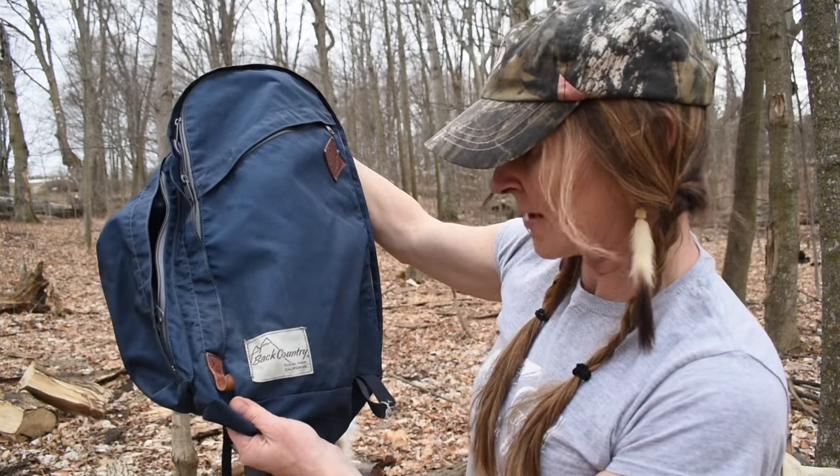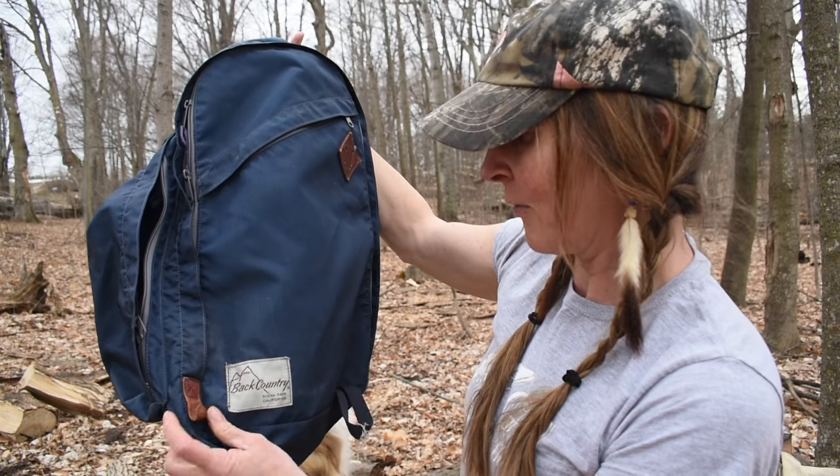Here's another pack I find myself using quite a bit. It's Backcountry, Buena Park, California.